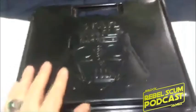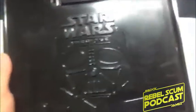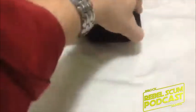So forgive my little shaky camera here, but I'm going to try to show you what this was like. The first month, you got this beautiful black plastic carrying case with Vader's pretty face on it. Look how cute he is. And inside, you would get the following. So let me just crack this sucker open here. Wow, this is really hard to do with one hand. Okay, here we go. I think I found an edge. There we go. This is what you get inside this Star Wars carrying case.